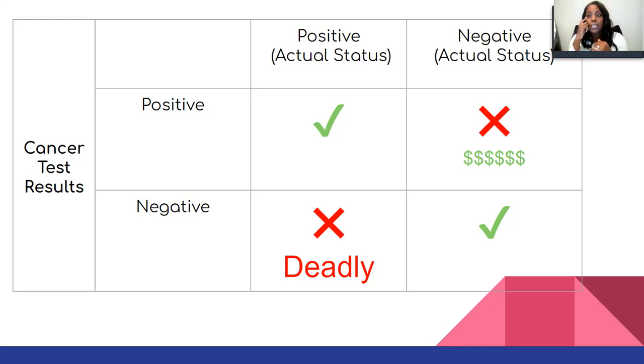Now the problem runs into you telling someone that they have cancer and they don't. That will be an actual negative test, but you're giving them positive results. And this happens often, and not just with cancer, but with lots of other things. And this costs lots of money. Just imagine starting treatment on someone who does not have what it is that you think they have, and you're wasting all the healthcare money, all of the insurance money, and you're wasting their time, and also wasting effective treatment time for whatever they actually have.